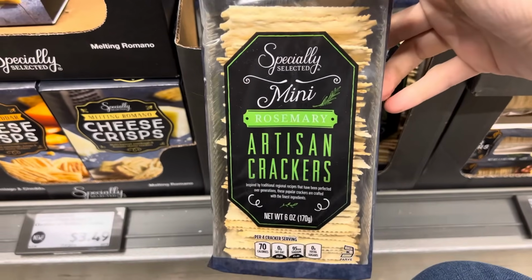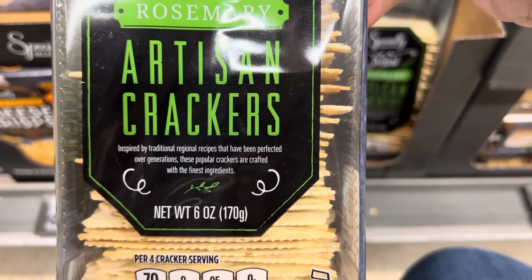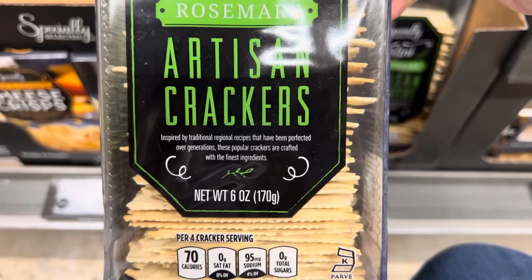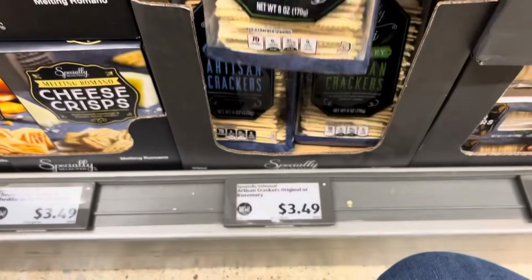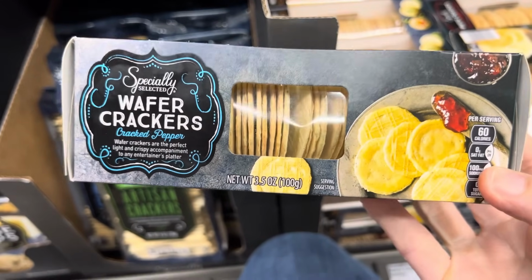How about some specialty crackers? Mini rosemary artisan crackers. What's it say? Inspired by traditional regional recipes that have been perfected over generations, these popular crackers are crafted with the finest ingredients. So they have the original and then the rosemary. I feel like the rosemary would be really delightful. $3.49.